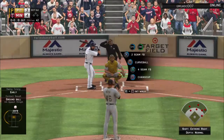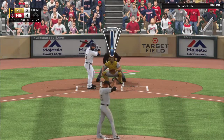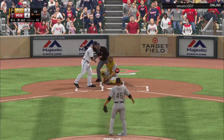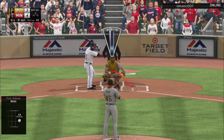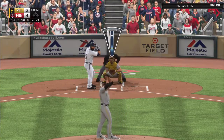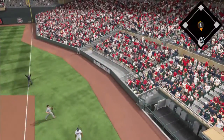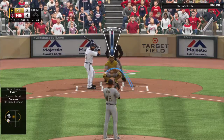Pedro Alvarez digs into the box in the bottom of inning number 3. And this is a guy that can make a big change in this game with one swing of the bat because you know he has big-time power. Starts him out with a curveball for a strike. In front of the changeup, and he can't keep it fair. 2 strikes on him now.